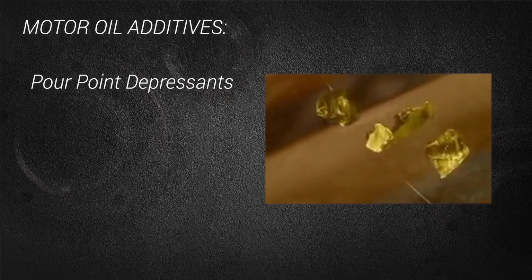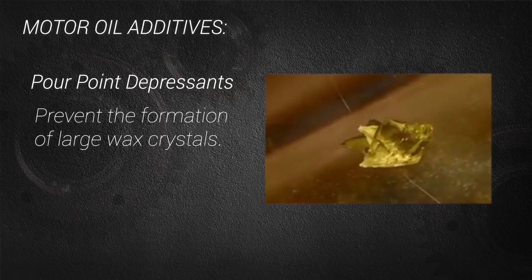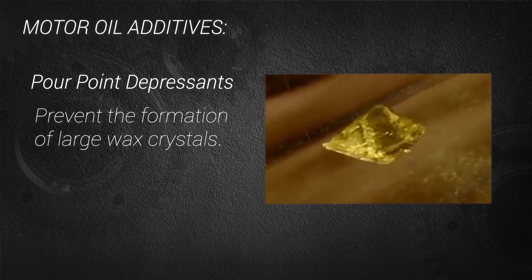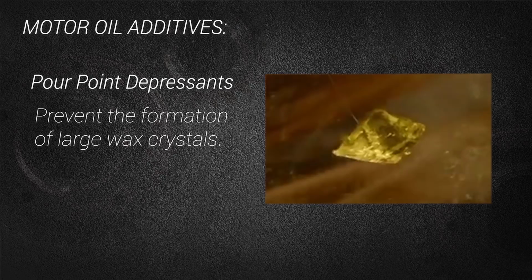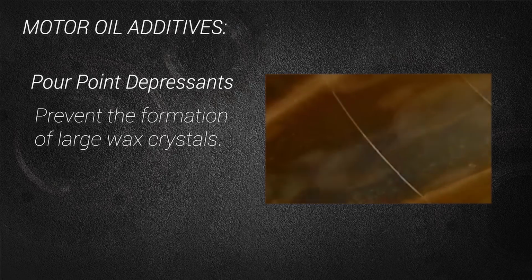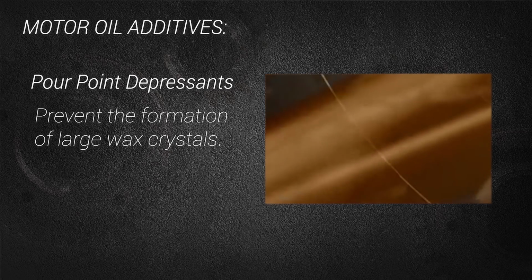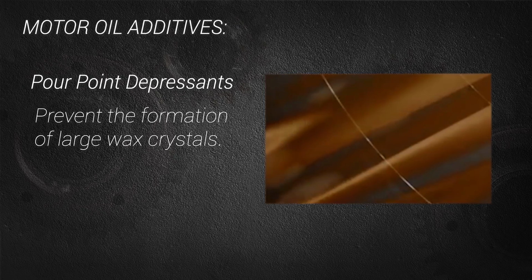Pour point depressants. At very cold temperatures, wax crystals can form in the oil. These crystals can grow to form large, harmful crystals. Pour point depressants work to prevent the formation of these large wax crystals, which can cause the oil to gel, preventing oil flow at startup. The pour point is the lowest temperature at which an engine oil will flow. Typical pour points for an engine can be around -40.